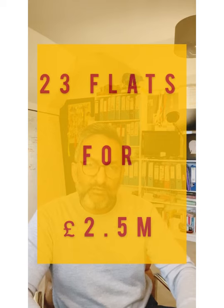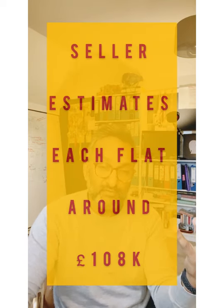So the scenario here is where we have a block of flats, 23 flats specifically, 2 beds and a 3 bed. And the asking price right now on this is 2.5 million. The seller is actually valuing these flats at 2.5 million. So on average, he is estimating that each flat is worth around £108,000 each. So that's your first phase. So what does a seller actually value this as, and what do they think it's worth? And here I've just taken 2.5 million divided by 23, and I've got to 108,000 on average per flat.